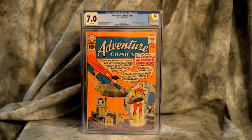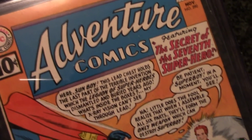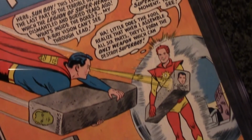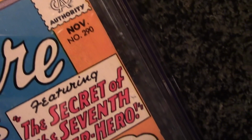Still, I hate that sometimes CGC makes mistakes here. On the header, or the notes here where Paul takes a closer look, they say this is the first appearance of Sunboy. I believe it's the origin of Sunboy. The first appearance of Sunboy is in Action Comics issue number 276. That's right. I know that because I featured my earliest Action Comics, 277, and I knew that book had a lot of first appearances for Legionnaires, including Sunboy, Brainiac 5, Phantom Girl. So they've got it wrong here. It's not the first appearance of Sunboy.